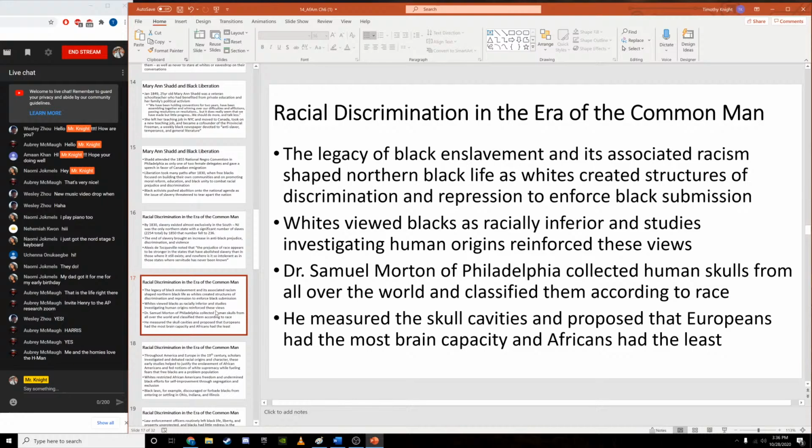And there were a number of studies coming out during this time inspired by Charles Darwin and the theory of survival of the fittest and these kinds of ideas, evolution, okay? And new regions of study in the social sciences, in particular the early days of anthropology, you had researchers, and of course these researchers were educated white males, okay, who began doing things like Dr. Samuel Morton of Philadelphia did. Dr. Samuel Morton collected human skulls from all over the world and began measuring them and classifying them according to race. And when he measured the skull cavities of different types of humans from around the planet, he began proposing that Europeans had the most brain capacity and Africans had the least.